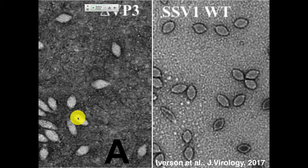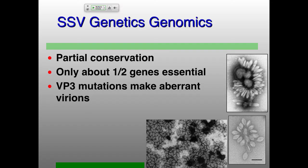In fact, I think maybe David came up with this. If you now delete the VP3 protein, relative to these wonderful lemon structures you have in the wild type, these are much more elongated, and in fact, one of the terms that he didn't use in his defense is the Doobie virus, because these are these long, elongated particles. Again, just lacking one of those structural proteins.